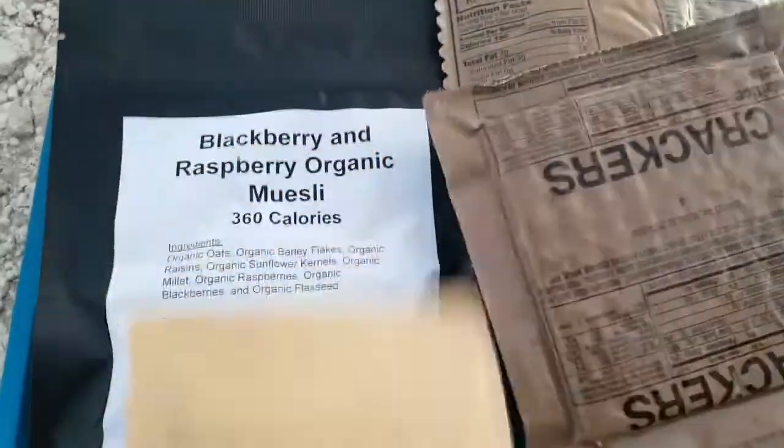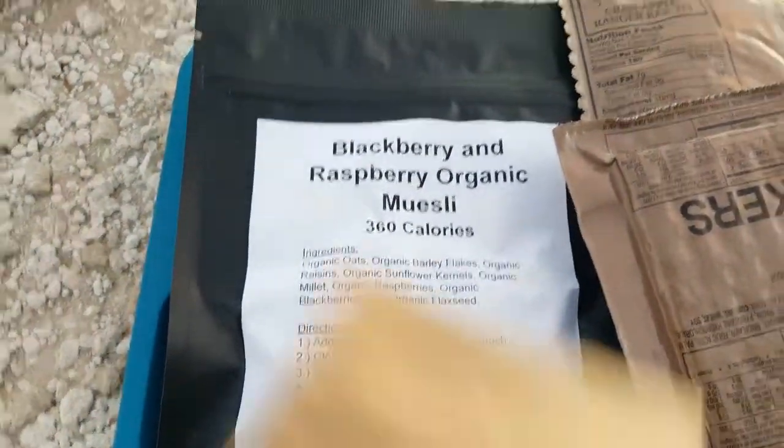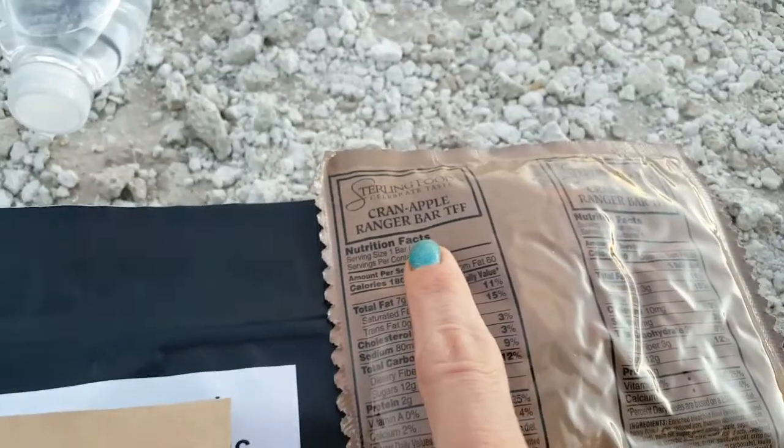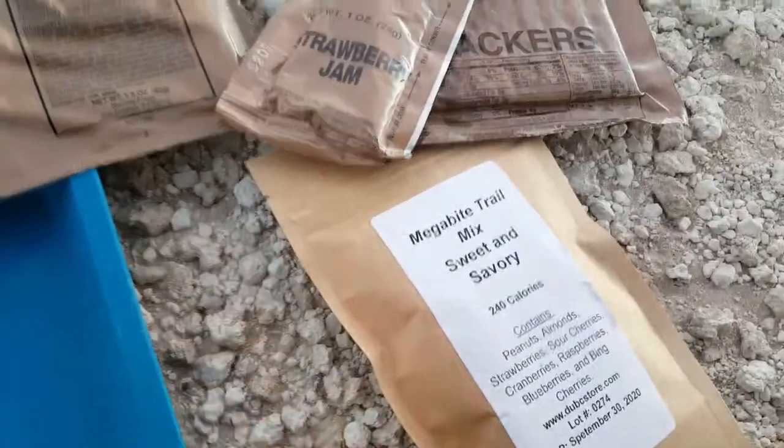All right, this is what comes in it. We got some blackberry raspberry organic muesli. We got some orange creamsicle drink. I've never seen that before. Some crackers, you know how those are. We got some Ranger Bar, which I'm also not a fan of. We'll see. We may try it. And then some strawberry jam, which goes on the crackers. Another sweet and savory mix. And then a whole bunch of good stuff. There's the lemon lime, coffee, creamer.